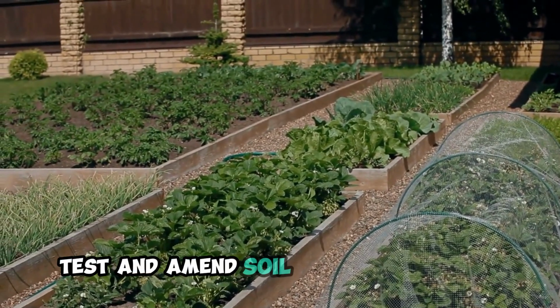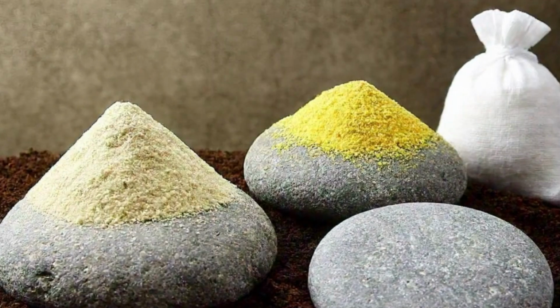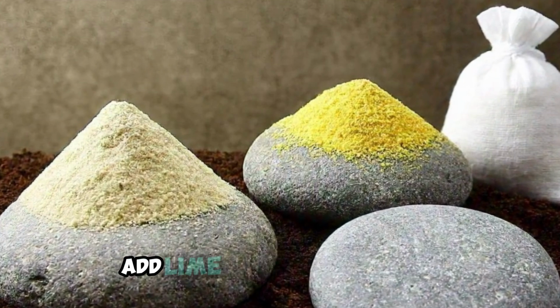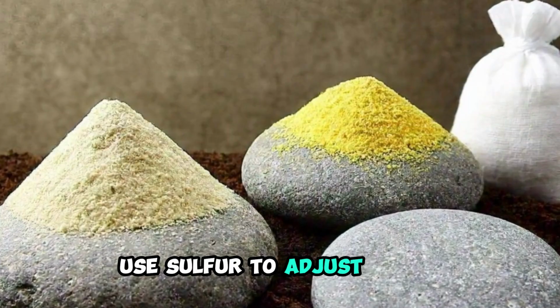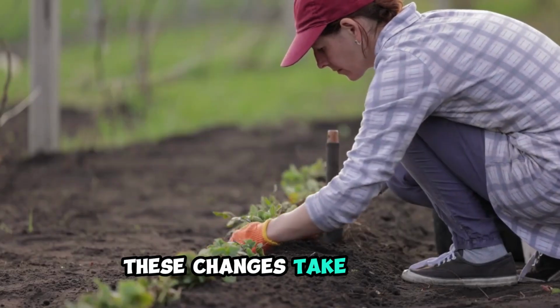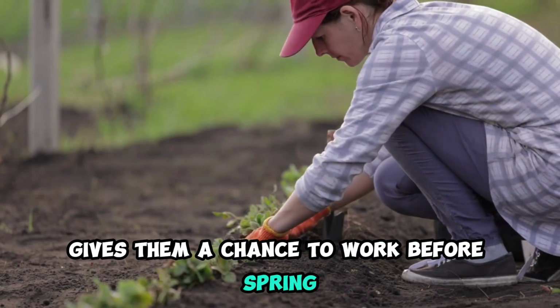Test and amend soil. A simple soil test can reveal what your garden is missing. If your soil is too acidic, add lime. If it's too alkaline, use sulfur to adjust the pH. These changes take time, so starting in December gives them a chance to work before spring.